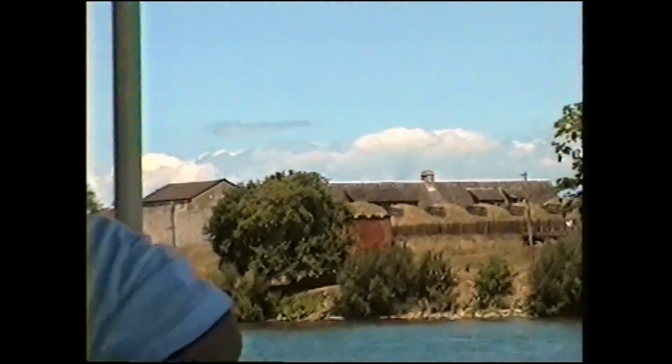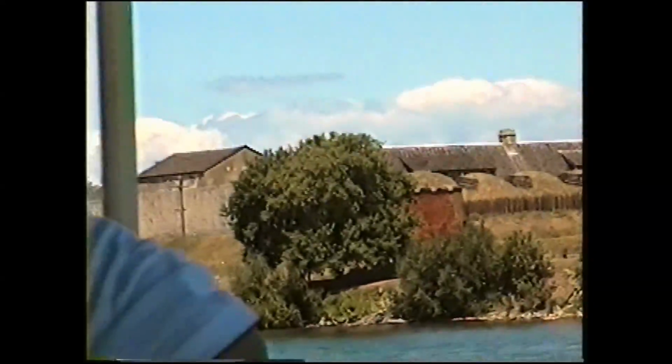Approaching Fort Niagara. This fort originally was not meant to be a fort. It was supposed to have been only a trading post. The earliest pioneers to be here were the French in the late 1600s, and the people they had to deal with were the ones native to this area of the Iroquois Nation. For the French to do anything, they had to have their permission.